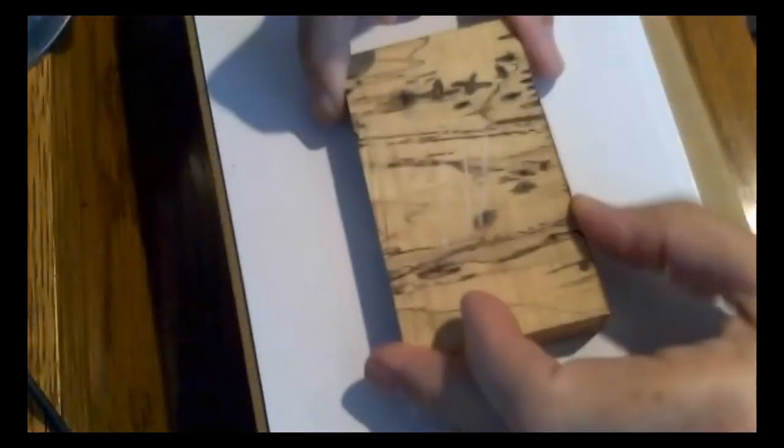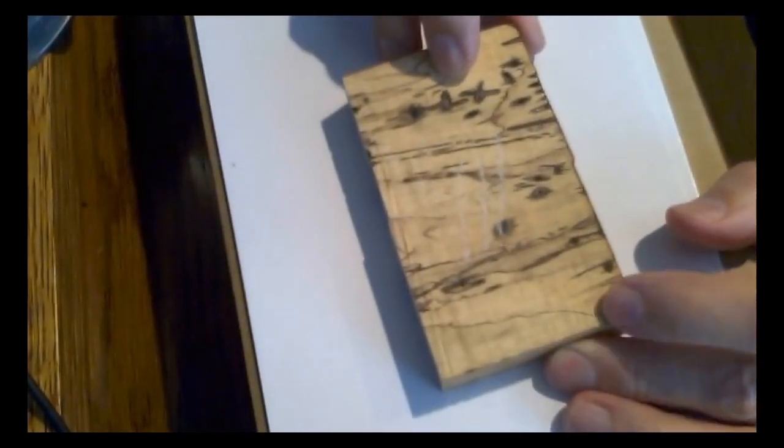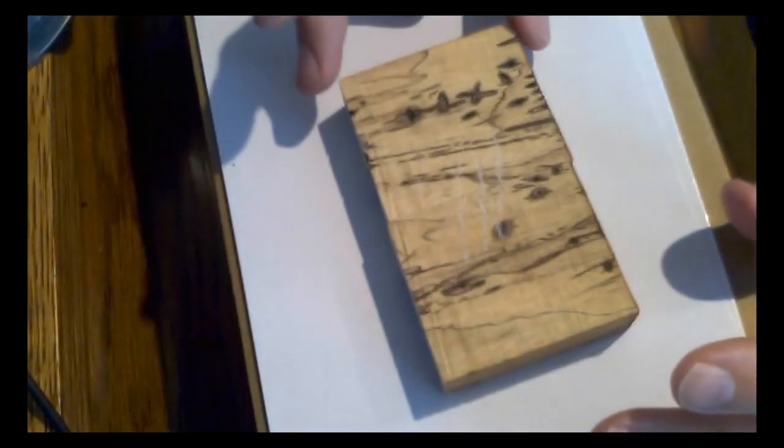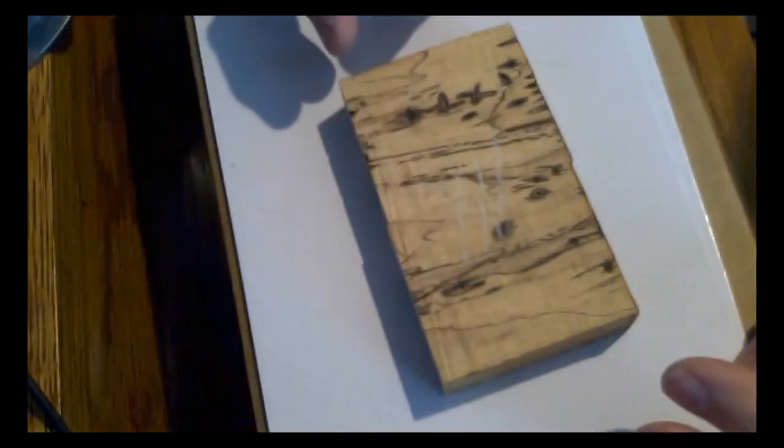So let's go ahead and start to construct the putter. This is a nice looking piece of spalted tamarind that I'm going to use to make a putter out of. I've already cut it into the basic shape, which is about 2.5 inches wide and about 4.5 inches long. Typically most of the stock that you have is about 3/4 of an inch thick, and we'll talk a little bit more about the thickness in a few moments.